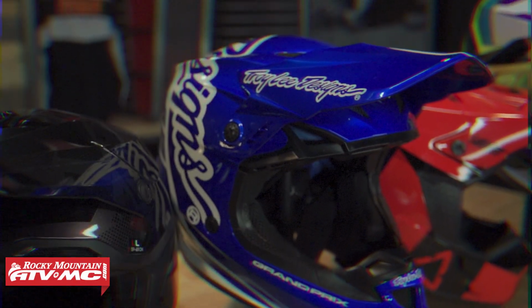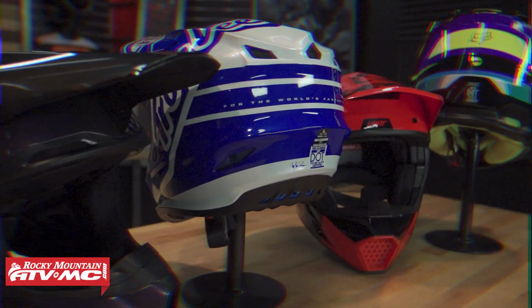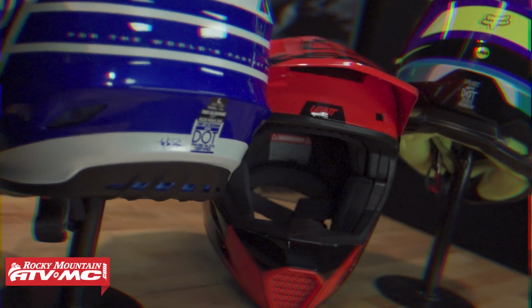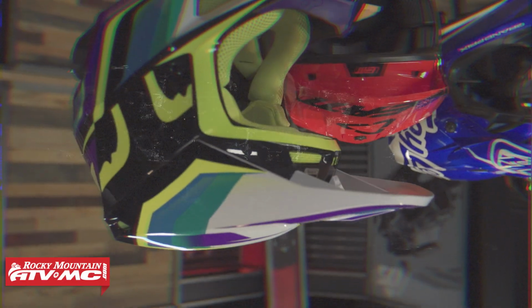Those are our top 5 picks for entry-level helmets. I would love to hear your thoughts. Did we get it right? Is there a helmet that you think should be up here that we didn't talk about today? We want to hear your feedback, so please leave that below.